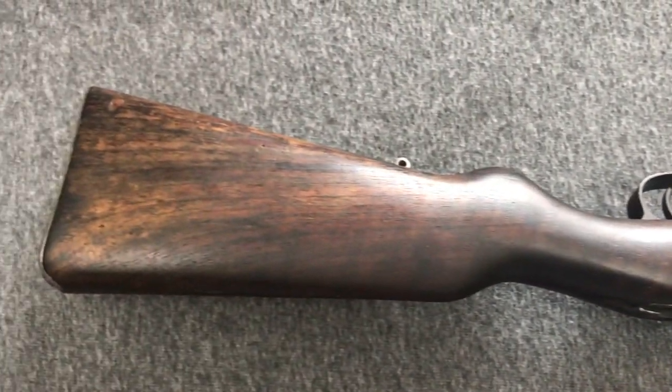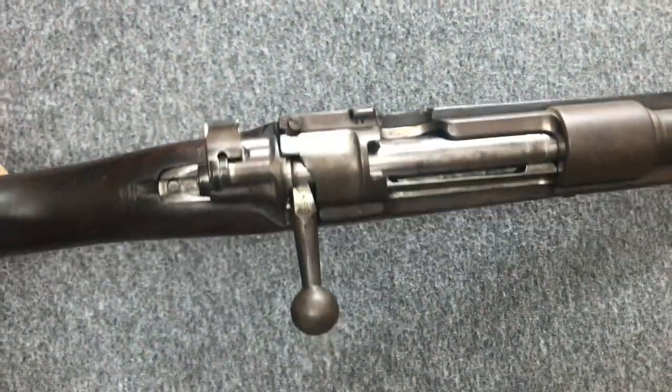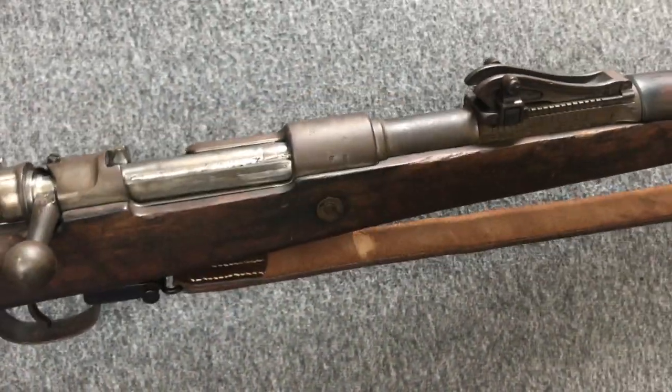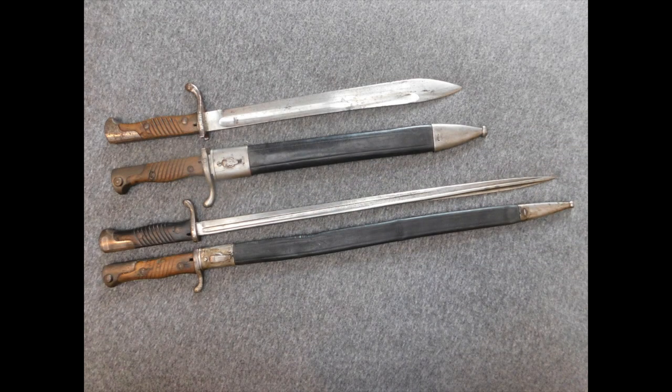But due to the massive loss of men and weapons within the first few months of the war, the Navy had to give their rifles to the army and make do with their older 71 and 71/84 weapons. The bayonets used with the Rifle 98 were either the S98 old or new pattern, or the S98/05 old pattern.